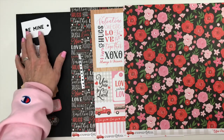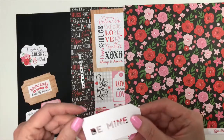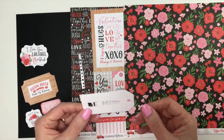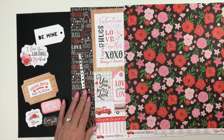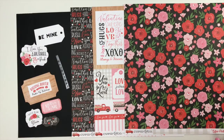Then you're going to get a tag from Pretty Little Studio. So this is just kind of a die cut tag out of white cardstock. It says Be Mine. That is really cute. So these will vary among the kits, but that's what I got. And then some ephemera pieces to tuck in and embellish with. So that is Cupid and Company from Echo Park.